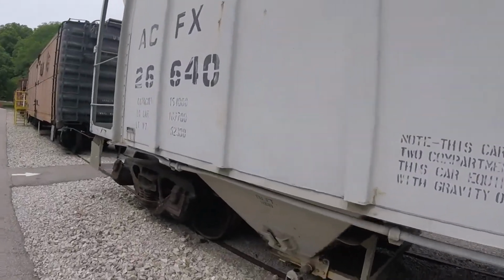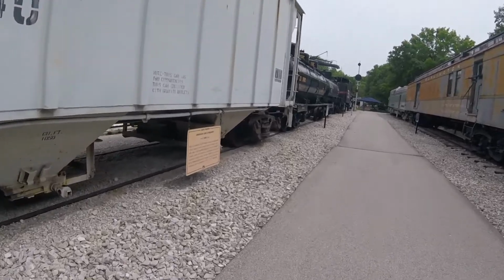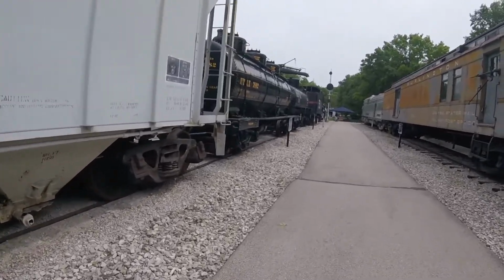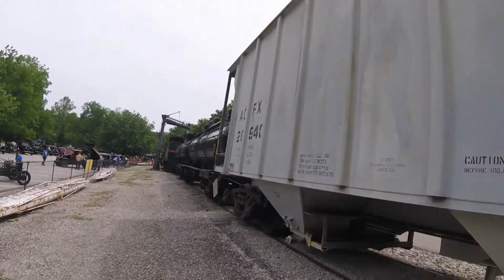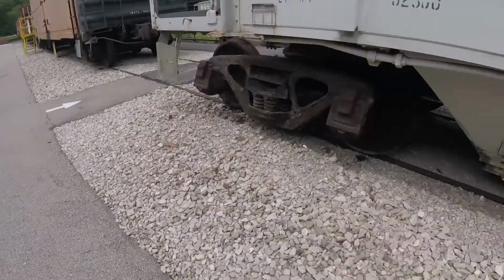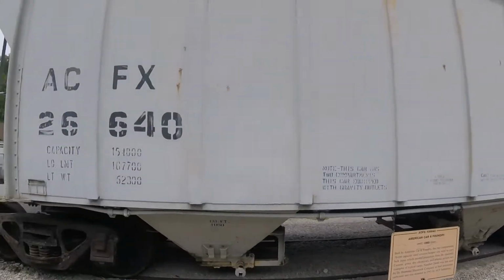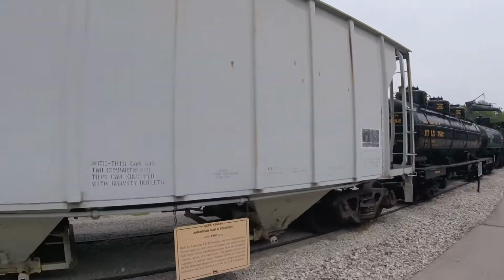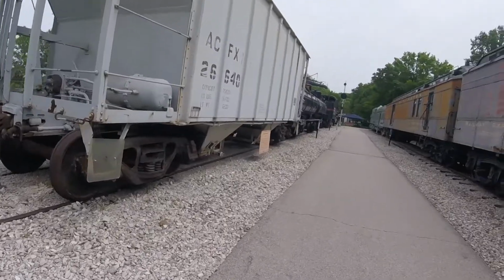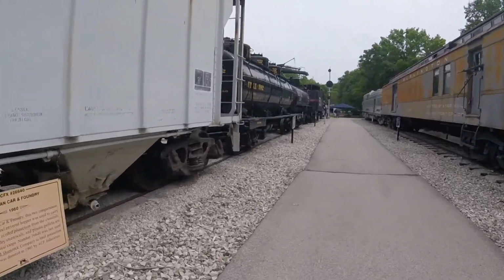This car was last used by the Diamond Shamrock Company to haul potassium carbonate, and it was even used on mixed freight trains years ago, or may have been used on a line of covered hoppers just like it. Then later on, this car was retired, and in 1993 it was donated to the National Museum of Transportation in St. Louis, Missouri, where it is on display today.